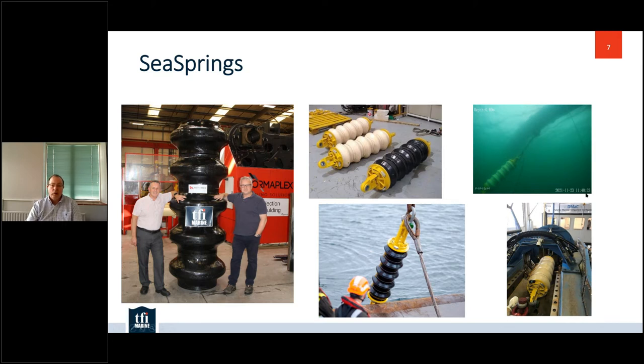And in the bottom right-hand corner, you see some fatigue testing, and bottom left-hand in the center, we see some certification work we were doing up at the European Marine Energy Center up in Orkney.